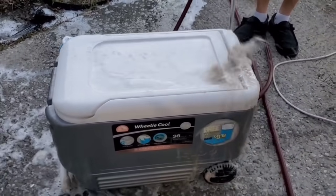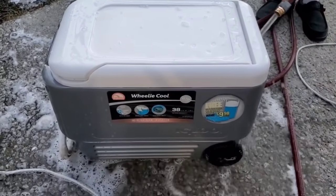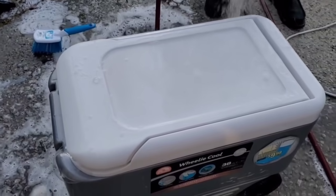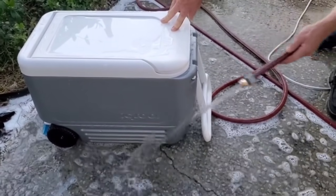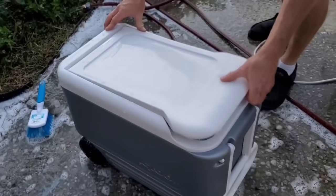Okay, so just as a bonus, I figured I would share us cleaning this cooler, and I told my husband as soon as he turned on the water, I said, I should have been filming this. This was so satisfying because this cooler was absolutely just filthy, so nasty. You would never ever in a million years want to use this cooler for drinks. Had you seen it before?